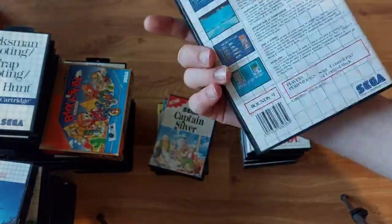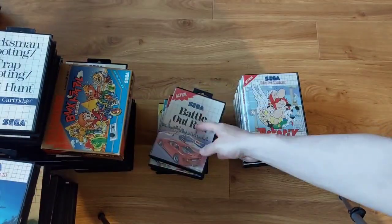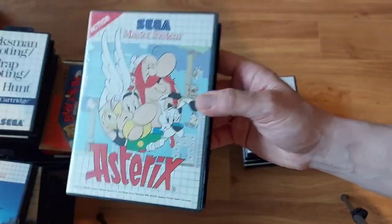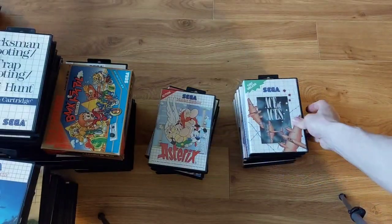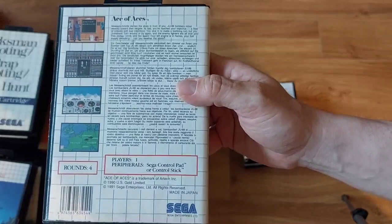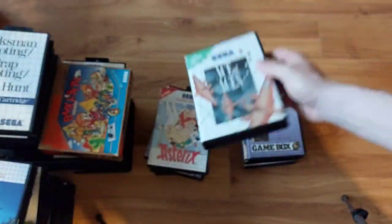Battle Outrun, little crease but good condition. Other than that, I like the cart manual. Asterix, great game, another top platformer on the system. Ace of Aces, not the best, but compared to say F16, it's pretty good.